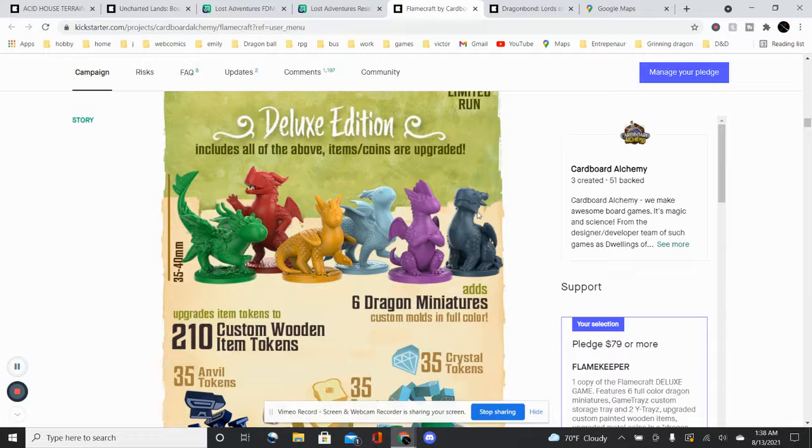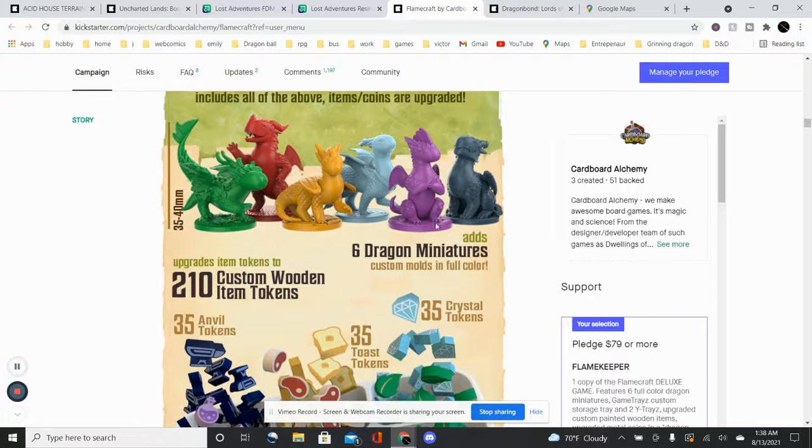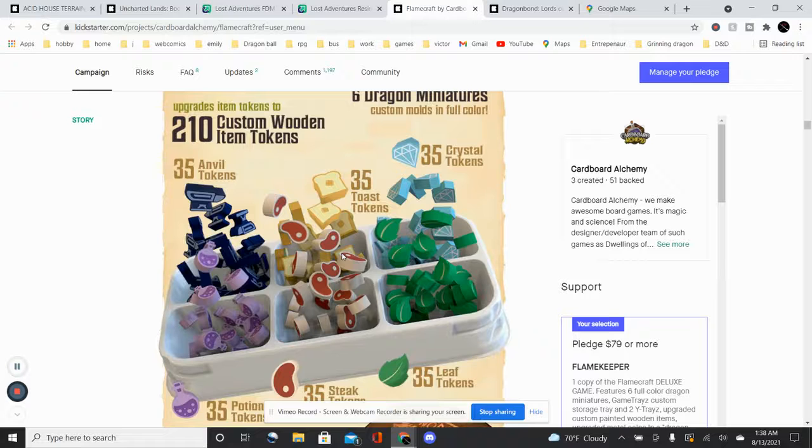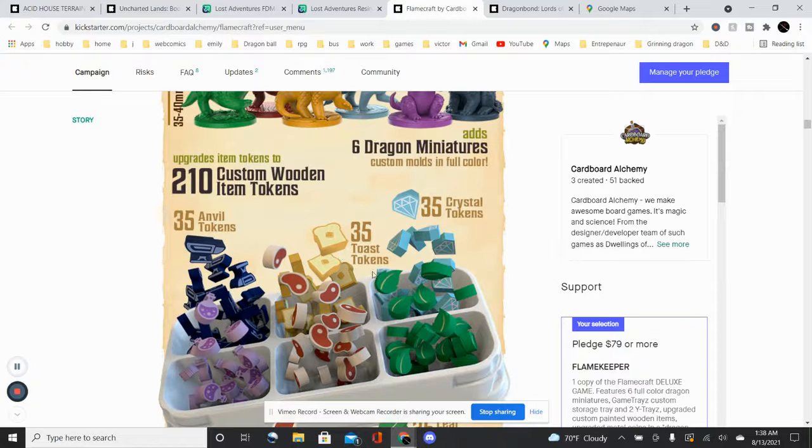All right, so this is what you get in the deluxe edition. Now you get these really nice printed game pieces right here that represent every one of the dragons. The leaf dragon, the meat dragon, the bread dragon. I believe this one's the fancy dragon, potion dragon, and the propane dragon. Oh, crystal dragon, sorry.